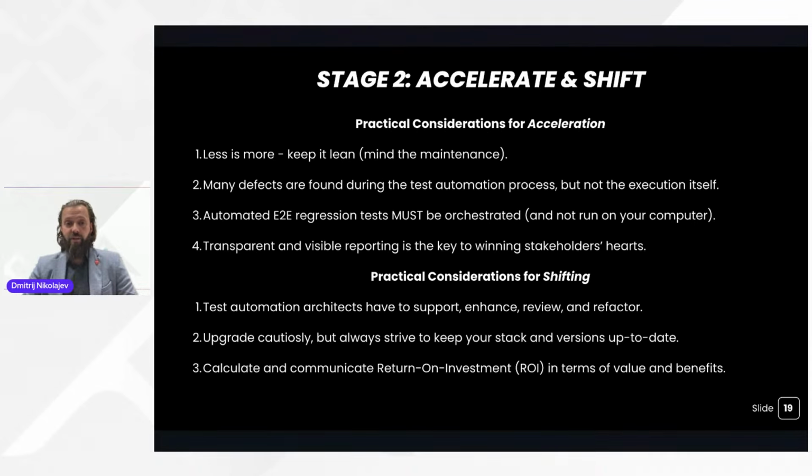Now, practical considerations for acceleration. It's less is more. Keep it lean, keep it clean, and mind the maintenance. I think this is important, especially if you have high-end tools and you think that you will automate all of it. It still creates a need for maintenance. So the rule less is more is applicable to any tool.